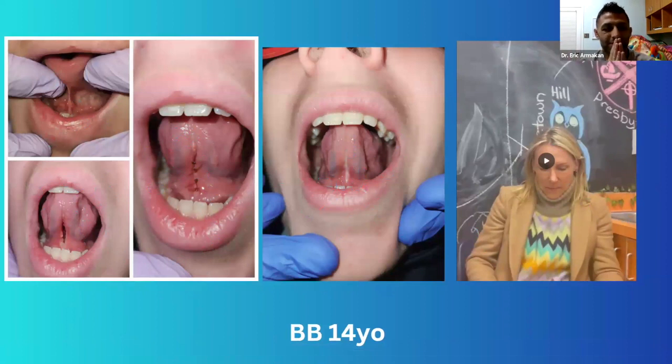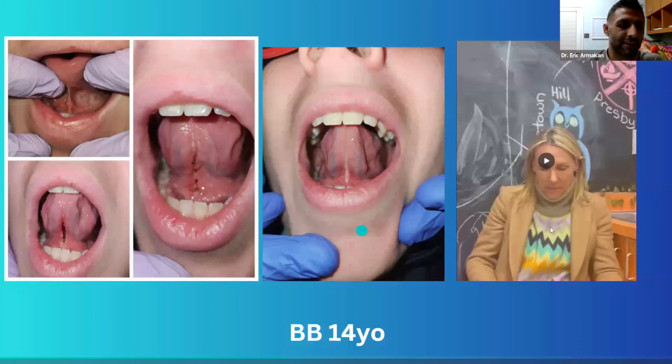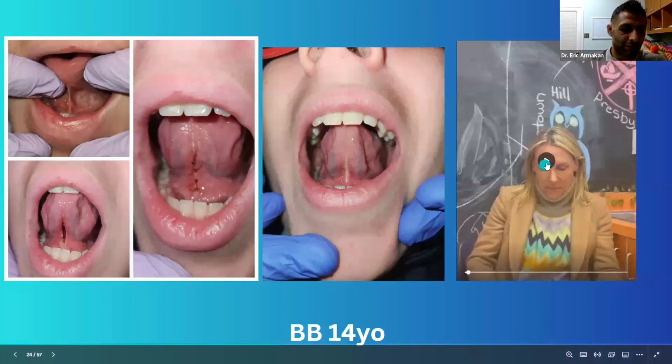So at 6 weeks, we're hoping to start to see some good improvement, but we can see continued improvement 6, 8, 10, 12 weeks out, and sometimes even longer, depending on the age of the patient and their commitment and compliance to therapy. So this is a little feedback from the patient's parent.